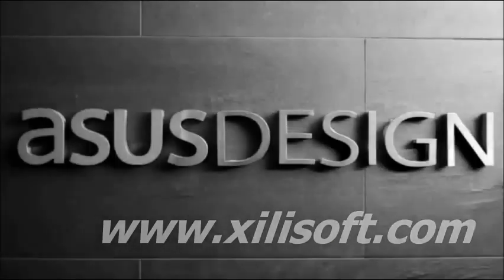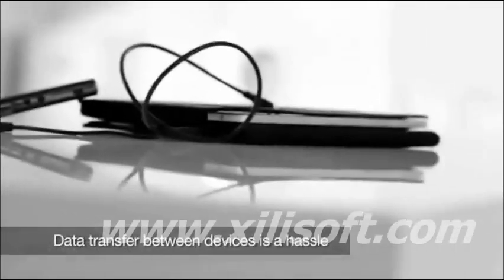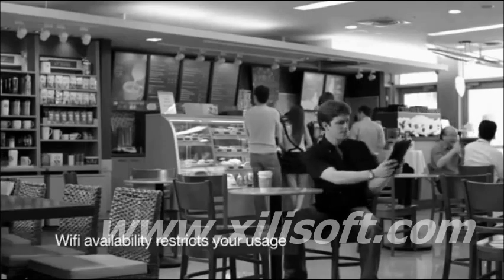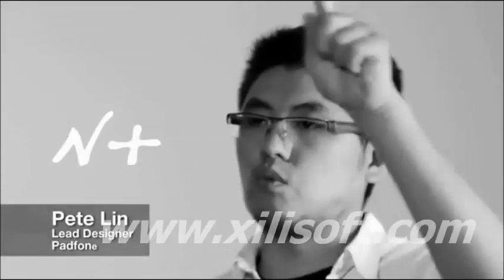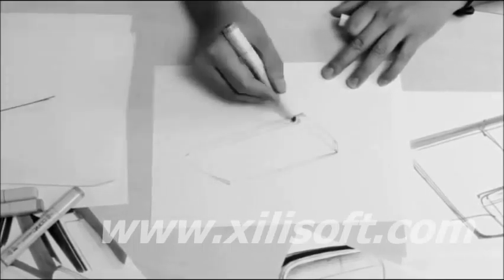It is clear that mobile phones today have a lot more processing power compared to the previous generations. Due to the screen size limitation of mobile phones, most consumers will still buy a pad for a better user experience. ASUS believes in the philosophy of people-centric design. Hence, we aspire to bring the N plus one concept to life. N refers to the current product that we have.